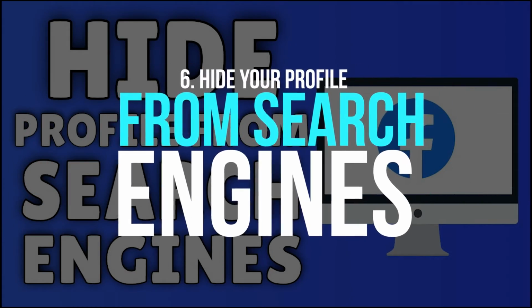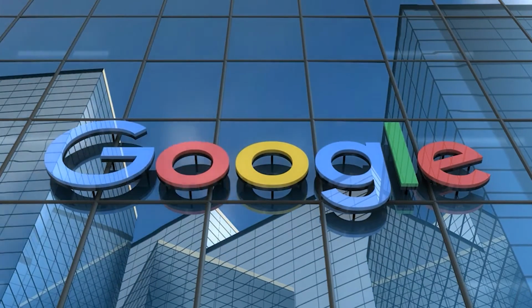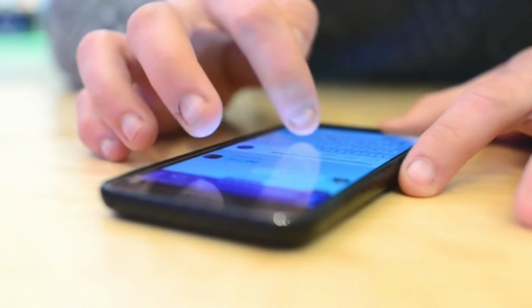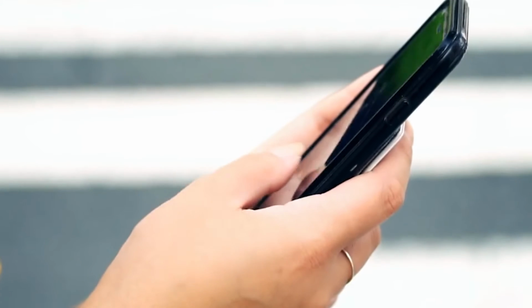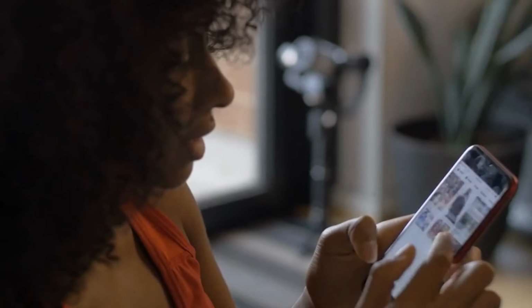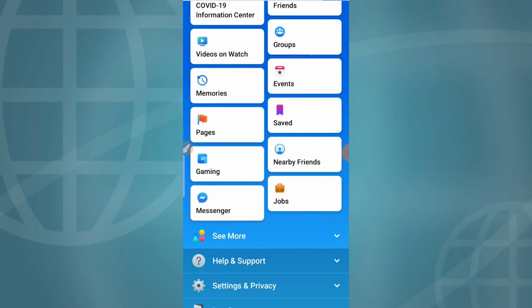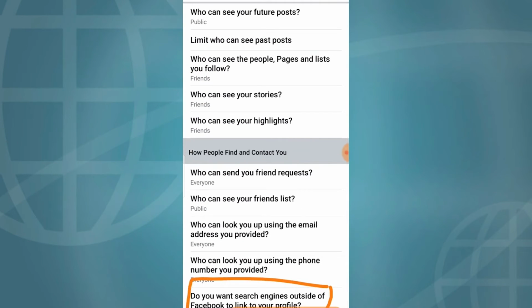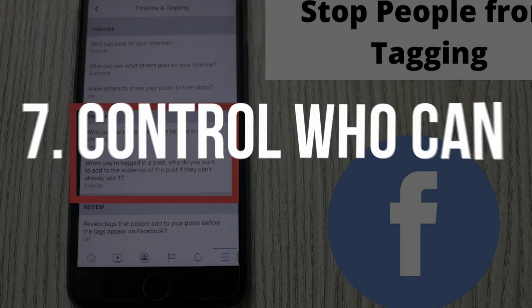Number 6. Hide your profile from search engines. By default, your profile on Facebook is set to be indexed by search engines like Google. This means that if someone searches for your name, your profile is likely to come up in the results. If you'd rather not have your profile show up in search results, you can change this setting. Keep in mind that this won't prevent people who are already your Facebook friends from finding your profile, but it will make it more difficult for strangers to find you. To change this setting, go to Settings and Privacy, then Settings, then How people find and contact you. Select Do you want search engines outside of Facebook to link to your profile, and then tap the toggle button to turn it off.